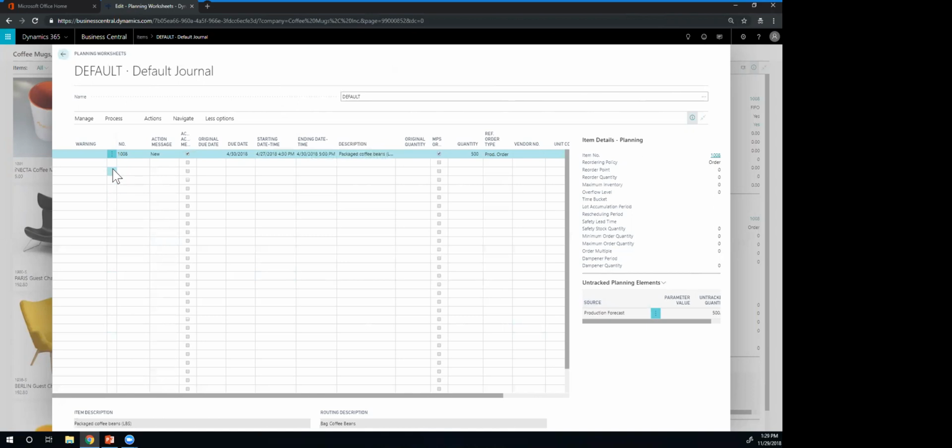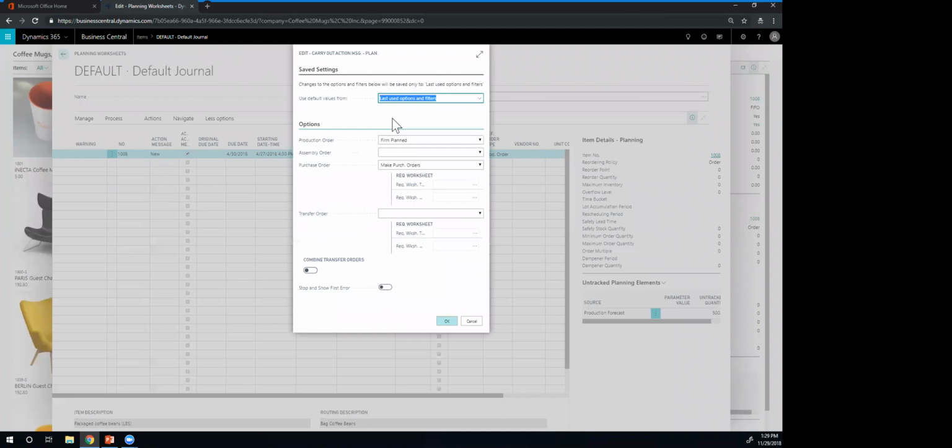All right. So I'm going to go ahead and accept this action, and then go ahead and, let me just see, carry out action message. And then it brings up this screen. And I honestly would like for Microsoft to add released production orders here as an option, but there isn't, which is fine. We'll live with that. So what we can do is we can create planned or firm planned production orders out of this.